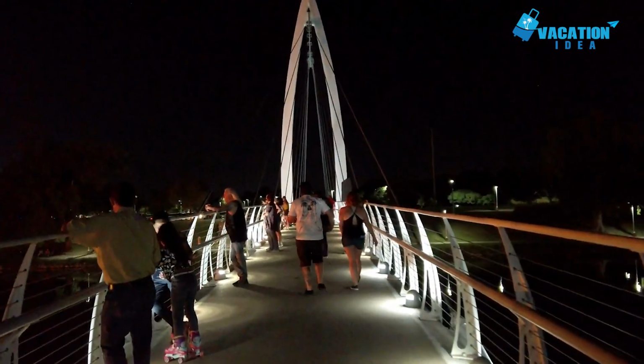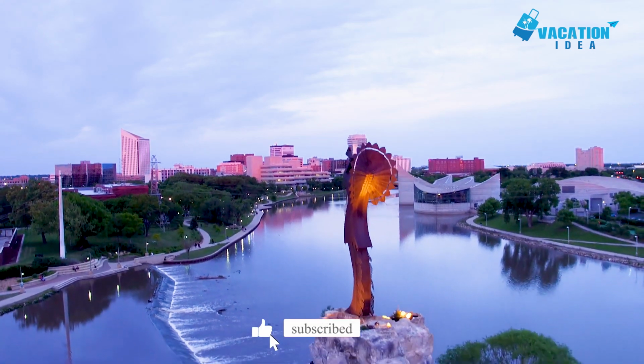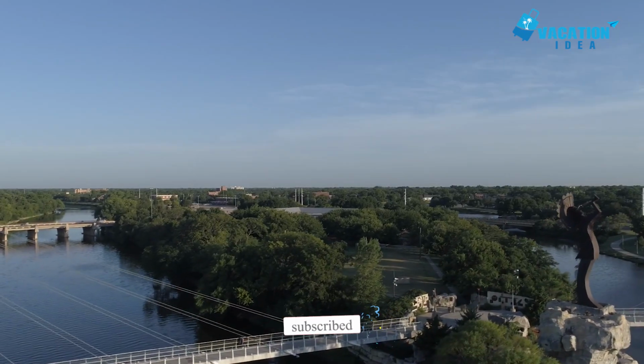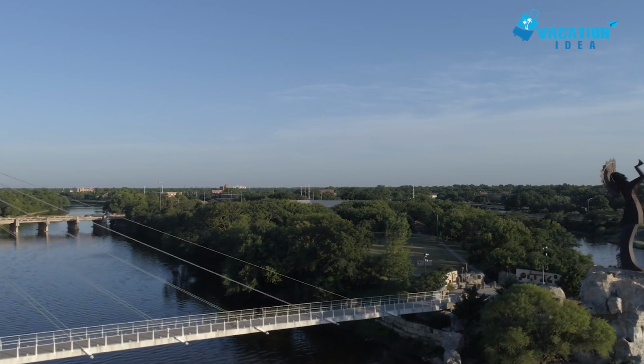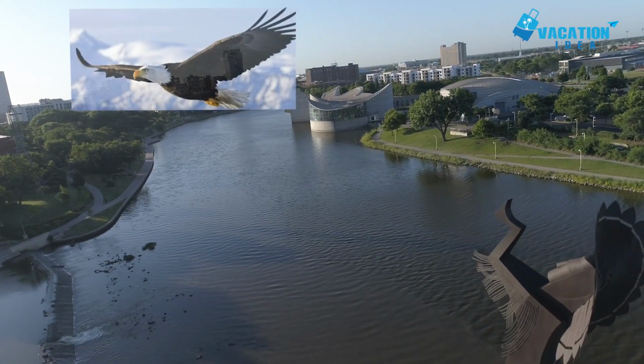At its foot are informative displays on local tribes that inhabited the area and steps that lead down to the riverside. Reachable by 2 footbridges, the sculpture is perched atop a prominent outcrop and ringed by lots of rugged rocks.